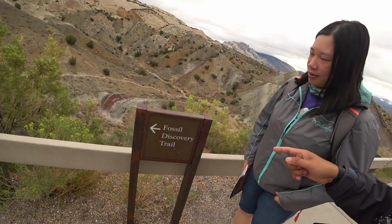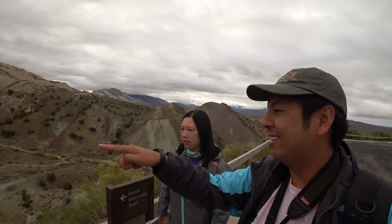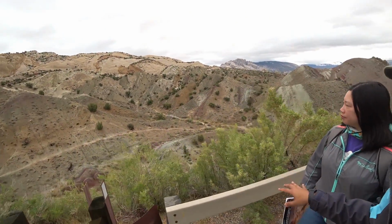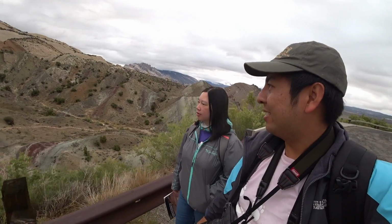Hi guys, so we're actually gonna take the fossil discovery trail, which is all downhill. If you take a shuttle up here to the exhibit, and then you can walk down. You can see the trail all there, pretty nicely paved down there. And then along the trail, you can find fossil embedded in the wall if you're lucky. Yeah. So we're gonna go check it out.